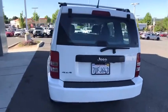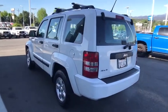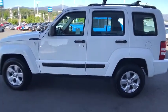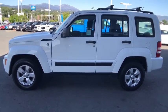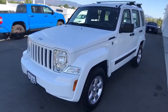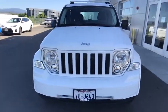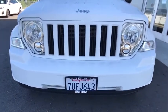Here are some of this vehicle's great options. Keyless entry, four-wheel drive, adjustable steering wheel, power steering, front floor mats, cruise control, ABS four-wheel, aluminum wheels, four-wheel disc brakes, rear defrost, AM/FM stereo radio, auto-off headlights, MP3 player, CD player, child safety locks, electronic stability control, bucket seats, power door locks, power windows.